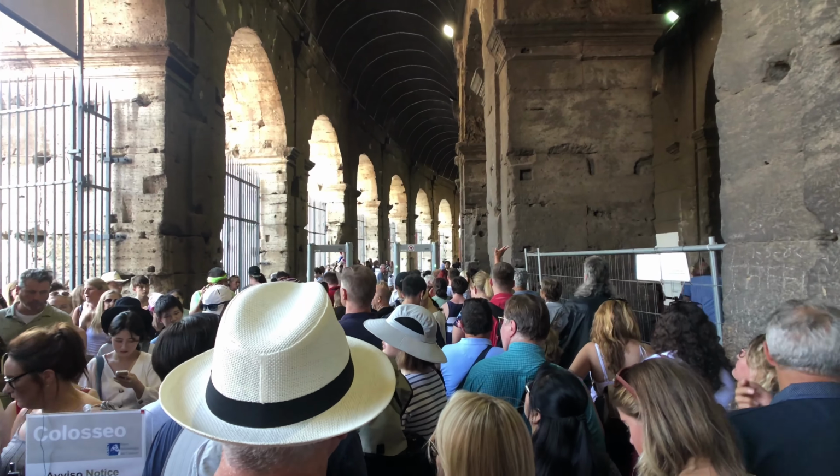All right, what's up, you guys? We're at the Coliseum now. Security line was short, but it took a little longer. But though, if you didn't buy a ticket, it's like a 2 hour wait. So I'm gonna show you what the Coliseum looks like in 3, 2, 1.